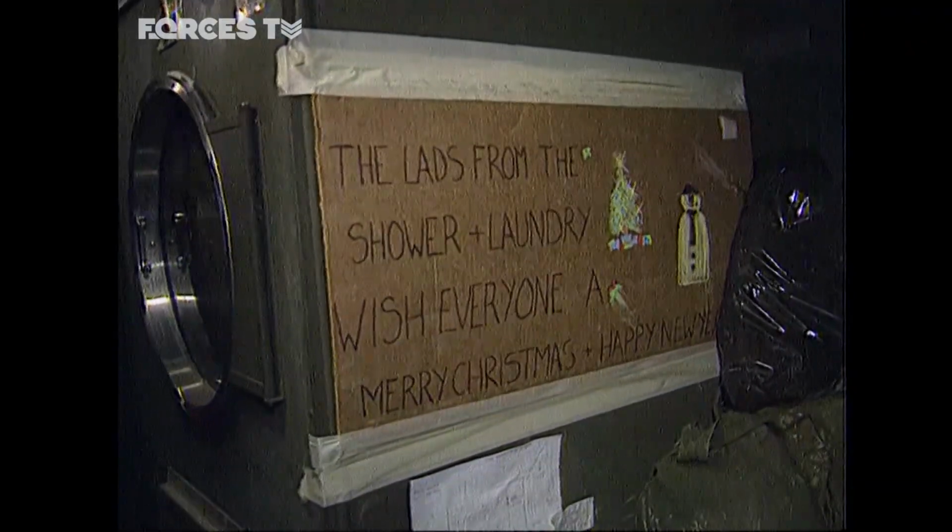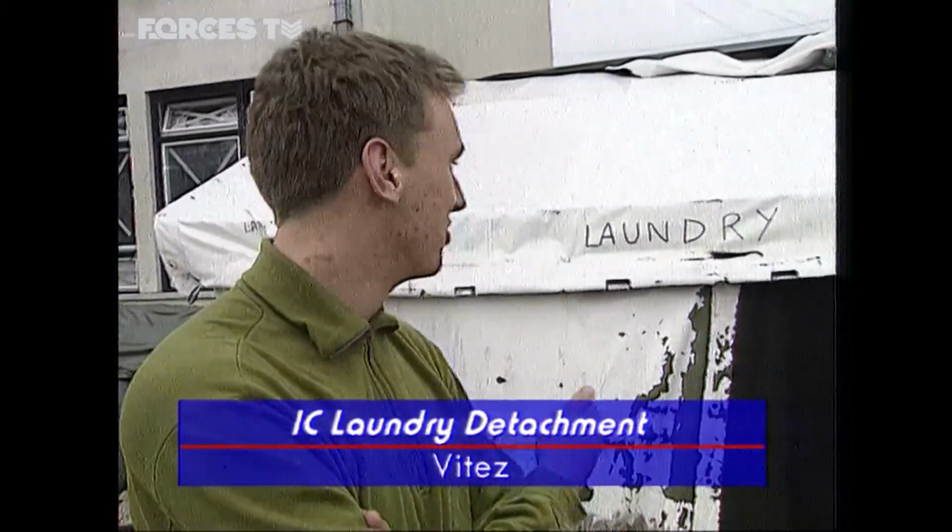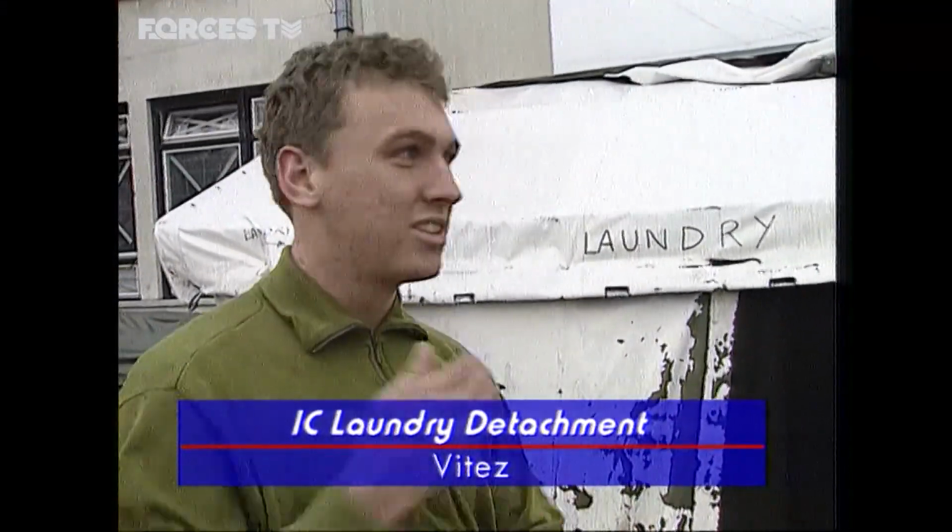They do say that if you can't take a joke, you shouldn't have joined. And fortunately, even those facing some of the most mundane tasks do manage to maintain their sense of humour. Well, this is probably the nerve centre of the entire operation behind us. This is the laundry detachment in Vitez. Keeps the morale high. Cheshires come in, bring the kit in, washed on the same day and back out.